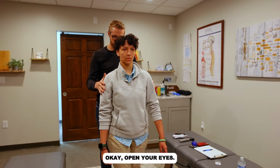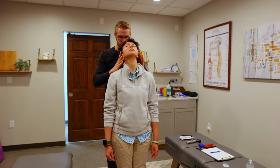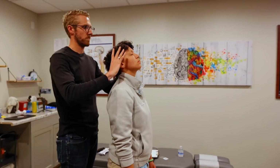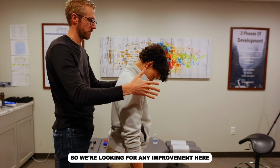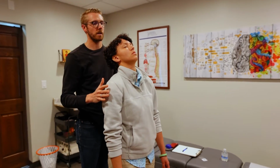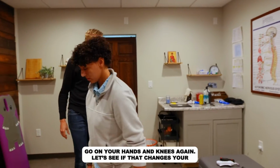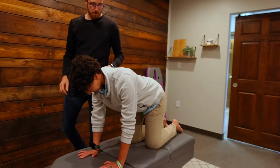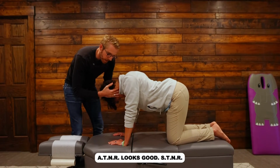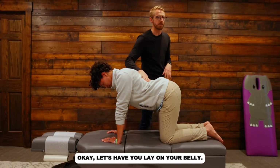Okay, open your eyes. Put your feet side by side again. Close your eyes. So we're looking for any improvement here, because that gives us the different treatment strategies we're going to do over the following weeks and months. Go on your hands and knees again. Let's see if that changes your symmetrical tonic neck reflex. ATNR looks good. STNR looks better. Not completely gone yet. Okay, let's have you lay on your belly.